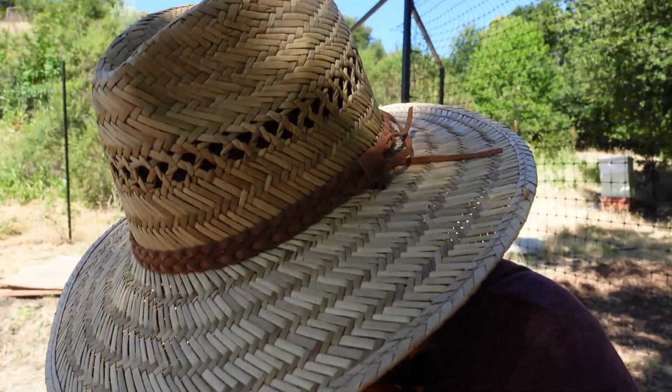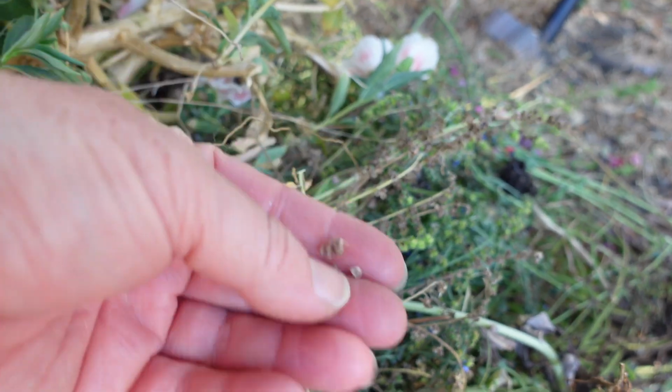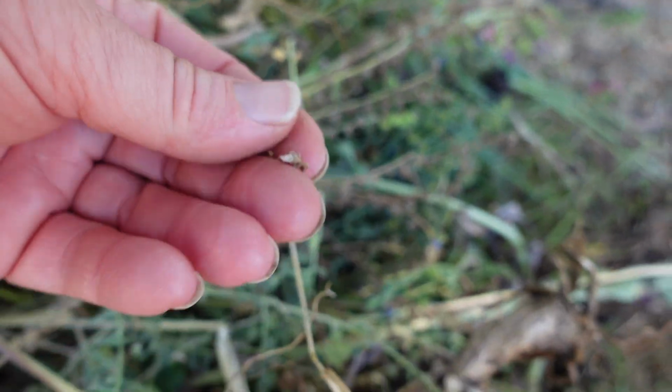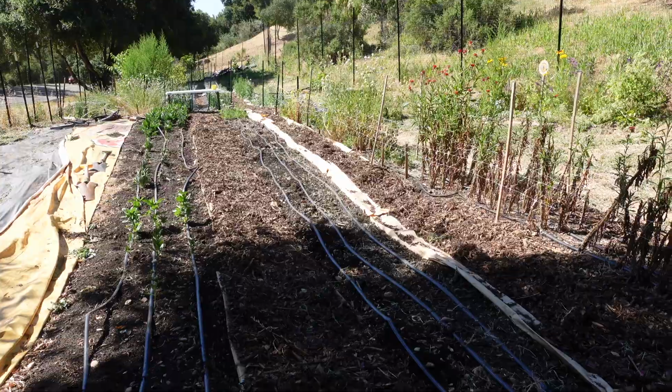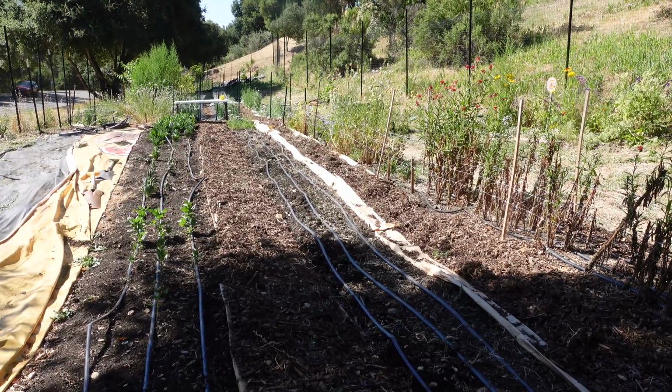So the forget-me-not, the Cynoglossum, got seeds everywhere, and they are the little Velcro seeds. So it's these little guys, and they just stick to everything, which is fine. They don't hurt, but they were all over me, which means they're all over here, which means at some point we're going to have lots of Cynoglossum popping up, but that's okay. Where it pops up and it's okay to keep it, I'll keep it. But I think having sunflowers in this bed will inhibit the germination of those seeds.